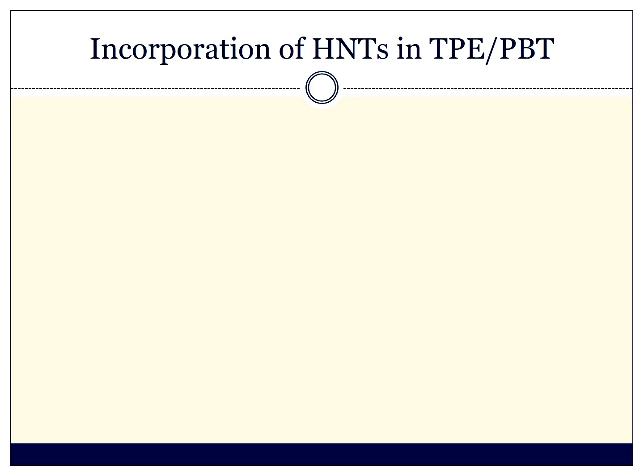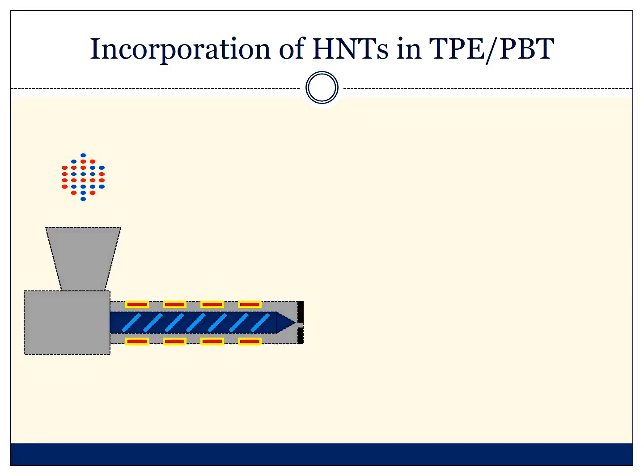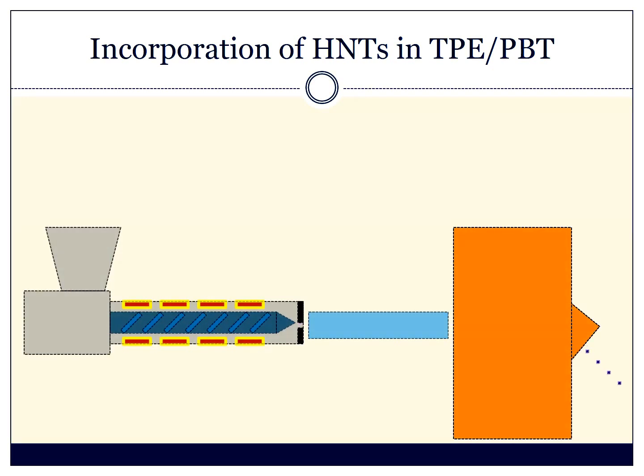Halloysite nanotubes immobilized with RDP were incorporated with TPE, or thermoplastic elastomer, and PBT, also known as polybutylene terephthalate. They were both incorporated with halloysite nanotubes using the heat extrusion process and the injection molding process. The heat extrusion process begins with halloysite nanotubes, the TPE, and the PBT pellets. They are added to the injection port and they are heated through the chamber. The heated material is carried through a water bath and finally is cut into evenly sized pellets.